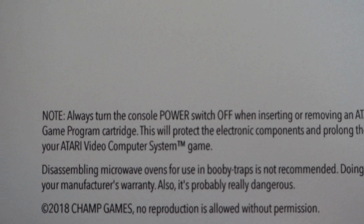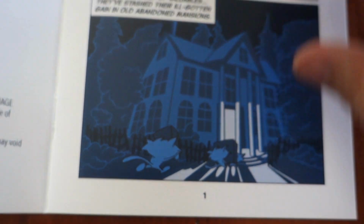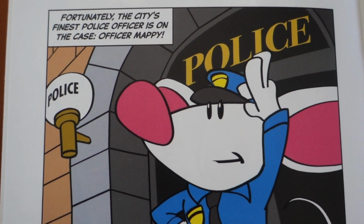I love it. The first 4 pages are a humorous comic which explains the game's background story. The remaining pages 5 through 10 cover how to play the game, like a regular manual, only with more information than most.